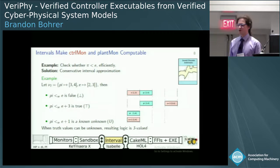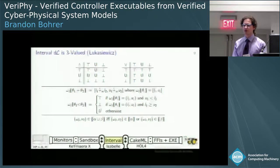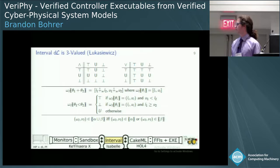When you have a known unknown, the entire logic is going to become a three-valued logic. This percolates everywhere. Specifically, we used a Weak Kleene-style three-valued logic. You can define conjunction, disjunction, all the other connectives. You can define arithmetic by saying when you work with the lower bounds, you round downward. When you work with your upper bounds, you round up, that sort of thing. You can even define how programs work. And again, when you compare two terms, you just say a value's unknown if the intervals ever overlap.